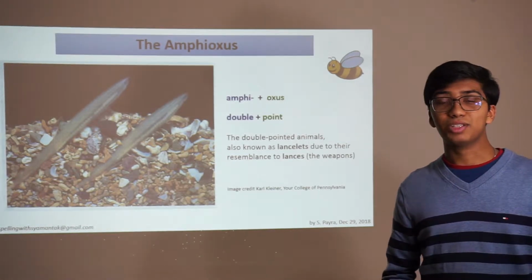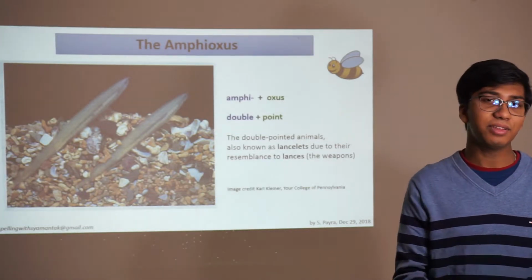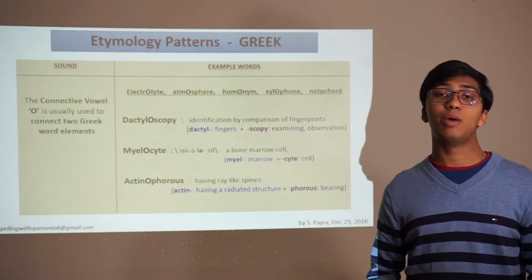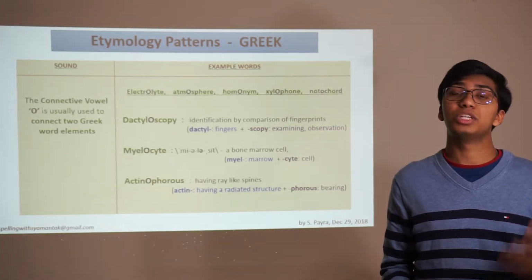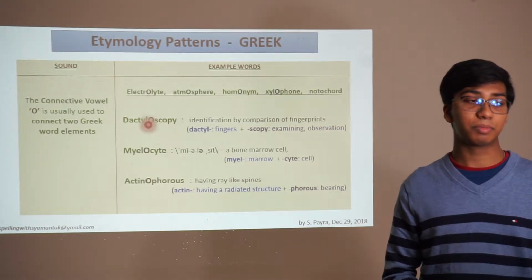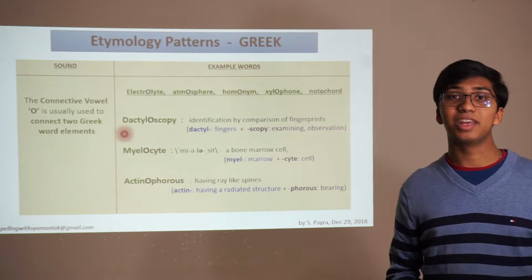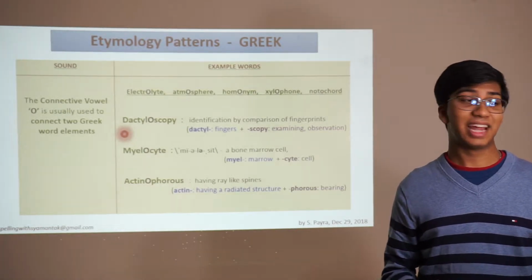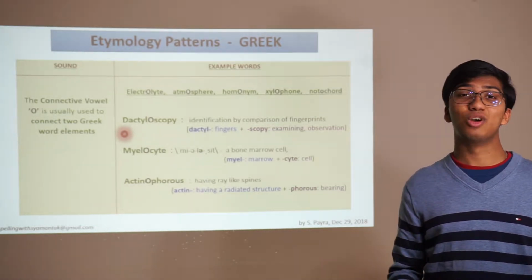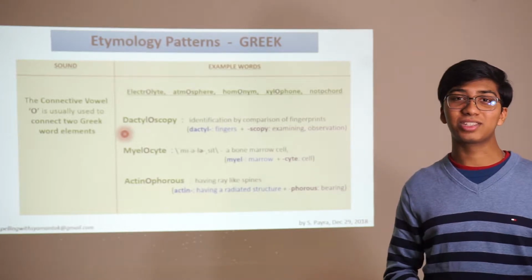So now that you've seen some examples of the roots, what are some other patterns that you could use to spell the letters and figure out what's happening inside of the roots? Something that you'll see pretty commonly in Greek is the use of the connective vowel O. That often happens in between 2 other prefixes and suffixes or other combining forms, like the words dactyloscopy, identification by comparison of fingerprints. Scopy means examining or observation. You might know of other words that have the root scope in them, like telescope. Tele means far, so a telescope would allow you to observe something that's far away. And dactyl means fingers, so you're basically examining fingers.